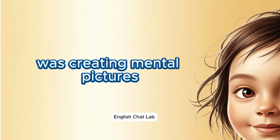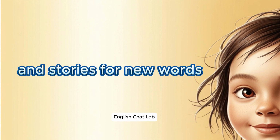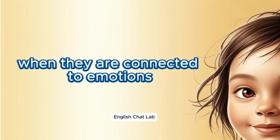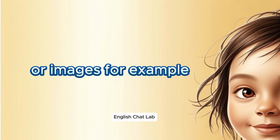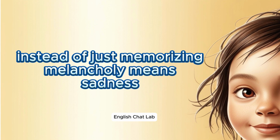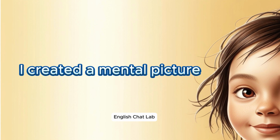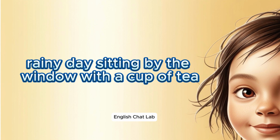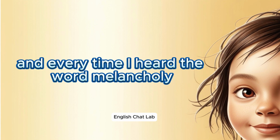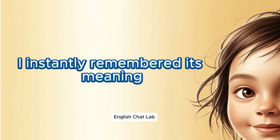Another trick that helped me was creating mental pictures and stories for new words. Our brains love stories, and we naturally remember things better when they are connected to emotions or images. For example, when I learned the word melancholy, instead of just memorizing melancholy means sadness, I created a mental picture. I imagined a cold, rainy day, sitting by the window with a cup of tea, feeling a little sad. That image stayed in my mind, and every time I heard the word melancholy, I instantly remembered its meaning.